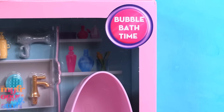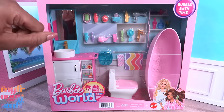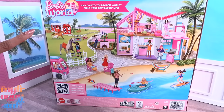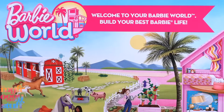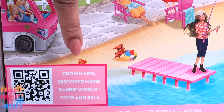This is the Bubble Bath Time playset. It was about $25 and I found it at Walmart. On the back of the box, there is an illustration of Barbie World where we can see many of the playsets. At the top, it says, "Welcome to your Barbie World. Build your best Barbie life." And there's a QR code at the bottom.